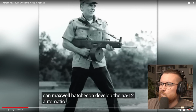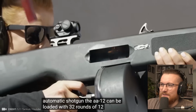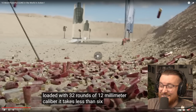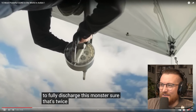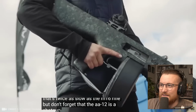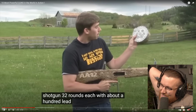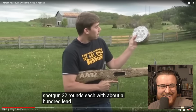The AA-12 automatic shotgun. The AA-12 can be loaded with 32 rounds of 12 gauge caliber. 32 rounds? It takes less than 6 seconds to fully discharge this monster. Jesus Christ! Oh my god. That's twice as slow as the M16 rifle, but don't forget that the AA-12 is a shotgun. 32 rounds, each with about 100 pellets. That is absolutely nuts. Why though? When are you going to need that?